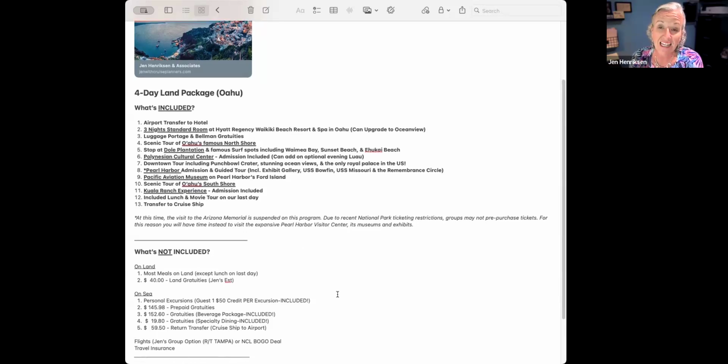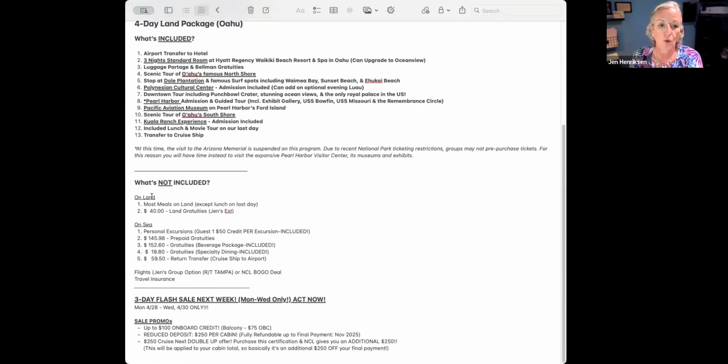And then here's what's not included in the 11-day. So on land, just as I do on my Alaska bucket list trips, most meals on our land days are not included. It's already more expensive to do the land tours, so we kind of drop the meals, but you'll see lunch on the last day when we are doing our movie tour before we climb on the ship. And also the gratuities on land are not included.